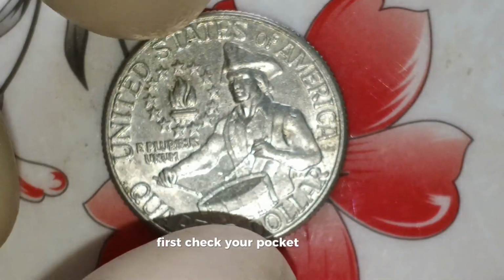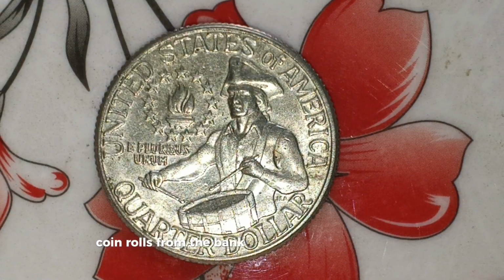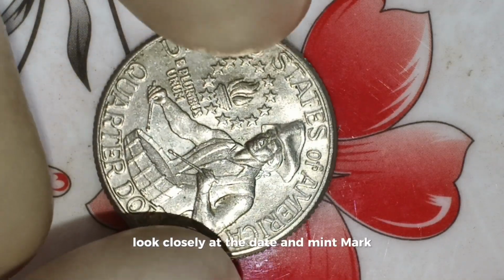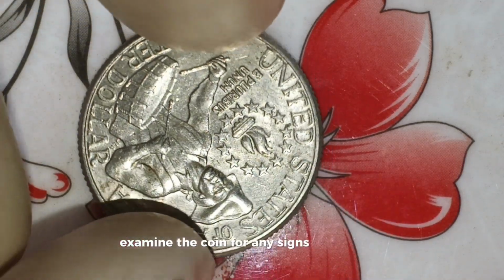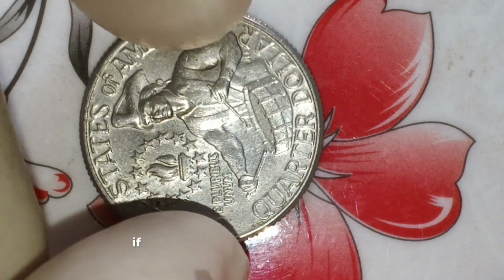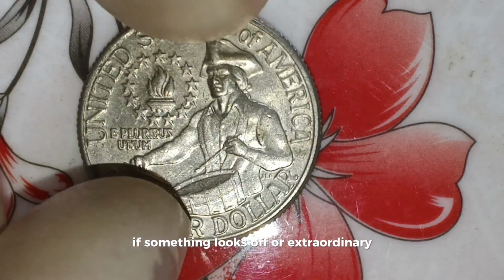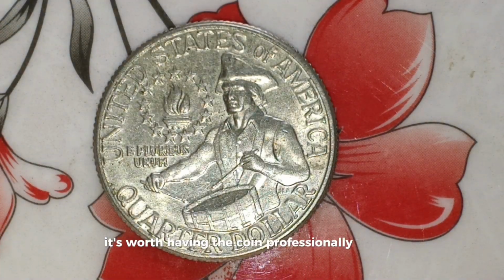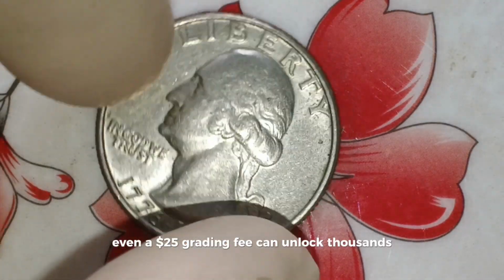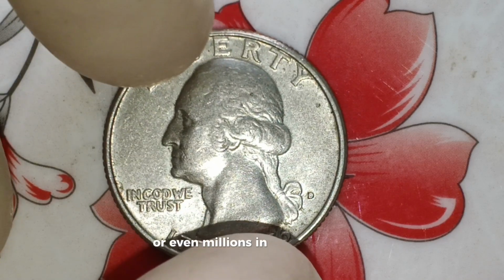First, check your pocket change, coin rolls from the bank, and old family collections. Look closely at the date and mint mark. Examine the coin for any signs of doubling, unusual weight, or off-center designs. If something looks off or extraordinary, it's worth having the coin professionally graded. Even a $25 grading fee can unlock thousands or even millions in hidden value.